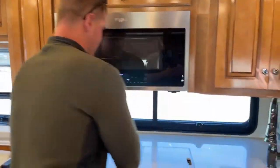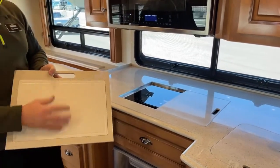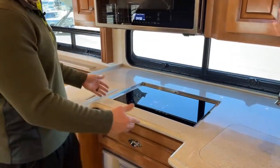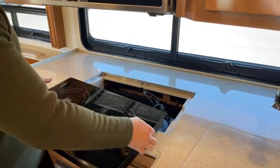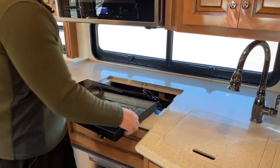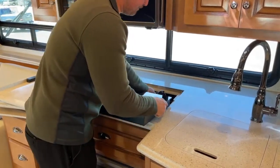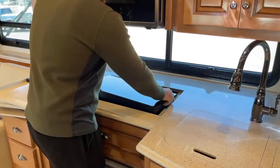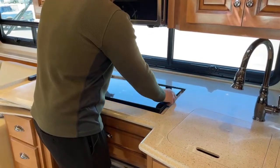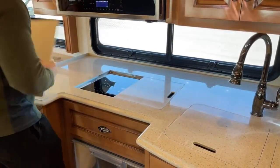Solid surface countertop. Down on the countertop, we have two covers for our stove. Newmar is awesome and puts cutting boards down into the bottom of these stove covers. Two burner true induction cooktop, which is removable. So if you want to take it outside and cook, pull it out, unplug it right there. It's just a 110 volt outlet, and then take it outside. Or if you want to just clean behind it, they make it really easy for that too. And then when you're done, just tuck it away here. There we go. Tuck it away, and then put your countertop covers back on.